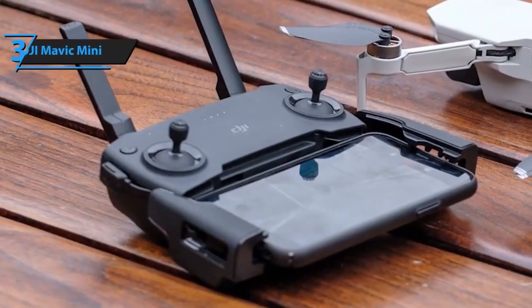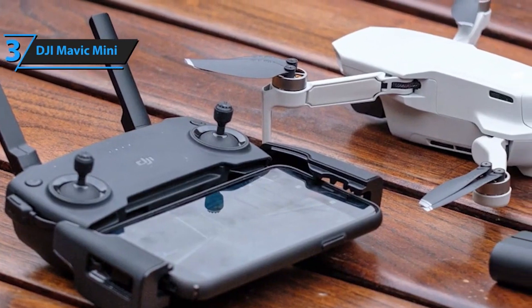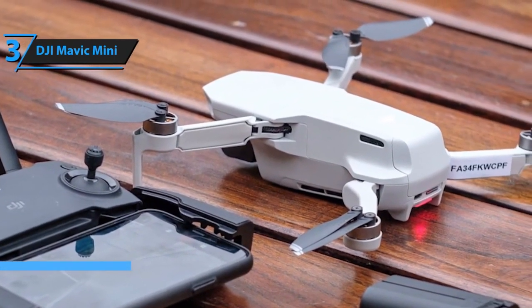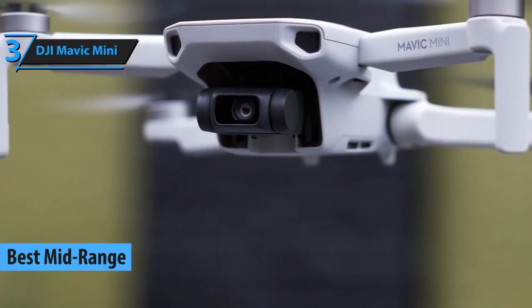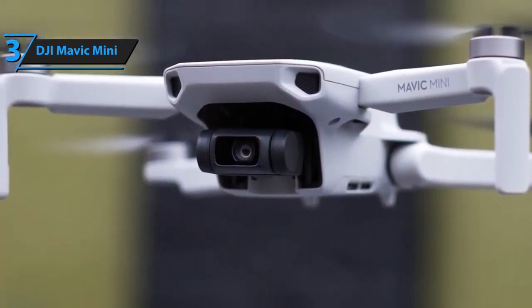The budget section of the drone market has its own fragments in terms of the lower end, mid-range, and higher end. Here we have DJI's Mavic Mini drone, which is our pick for the best mid-range budget drone you can sport in 2020. Given the fact that you're obviously going to pay a bit more, you should raise your expectations accordingly, and Mavic Mini will deliver.